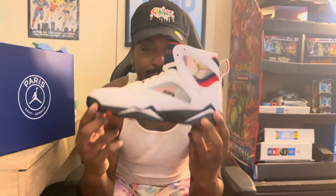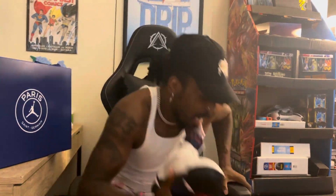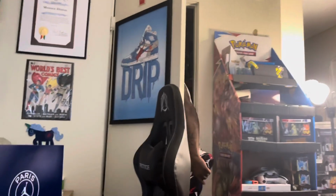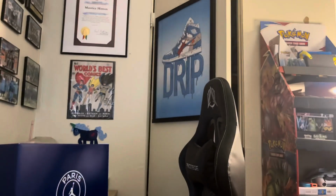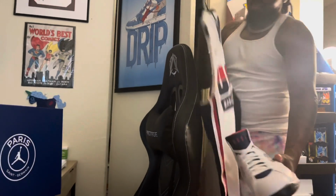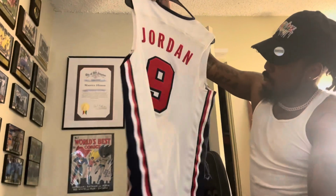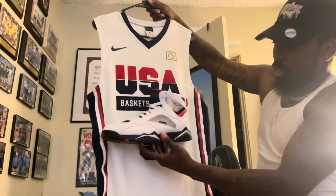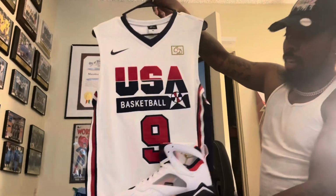This is the Olympic 7. This will go perfect if you... Matter of fact, I think I do. One second. You know I haven't worn this in such a long time. Yes, I do. Boom. Perfect. This goes perfect with it. I mean, these are not the Olympic 7s, but you can still rock this. And I am definitely 100% going to rock this sooner or later.